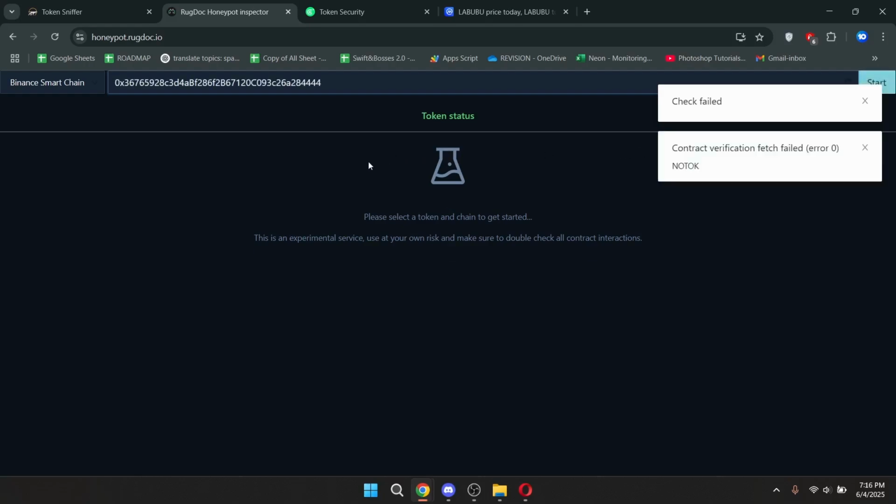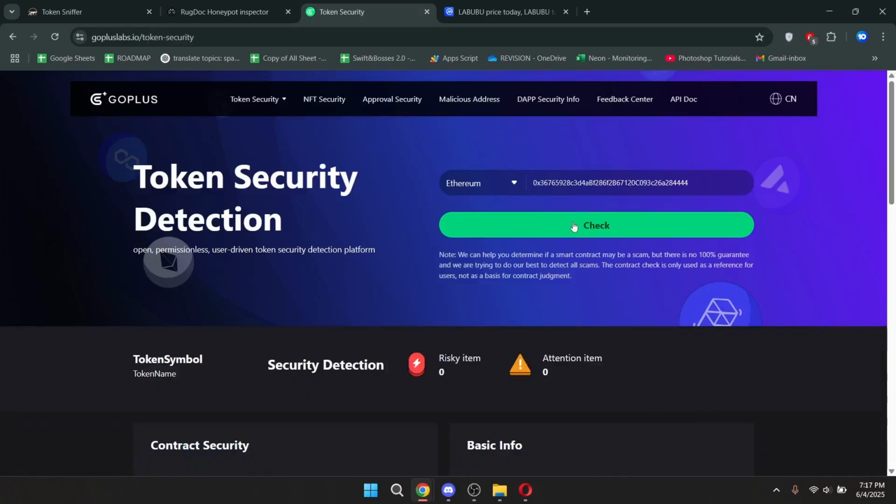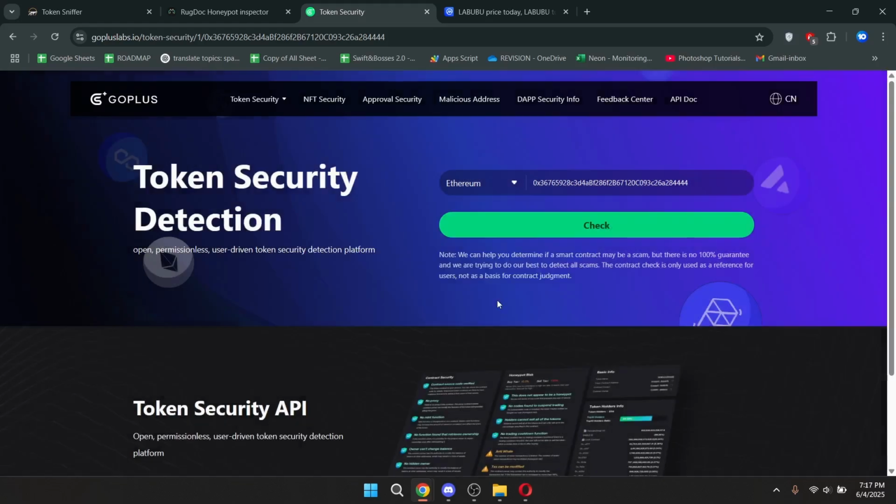Another great one is Coplas Labs. This breaks down contract permissions like whether the dev can change fees, blacklist wallets, or mint new tokens. Any of those can be used to rug.